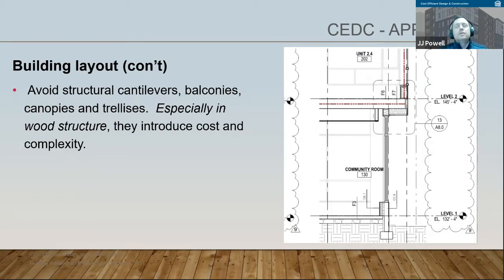Absolutely, yeah. That's a great point, Eric. Stacking. I mean, if you want to modulate the building facade, go for it. Especially in wood, though, you want to stack those elements so that they bear all the way down to a solid bearing element. Cantilevers, we generally say avoid structural cantilevers if possible on balconies, canopies, and trellises. Elements like this require additional structure to support them. So if you are going to do it, find an opportune place to do so.